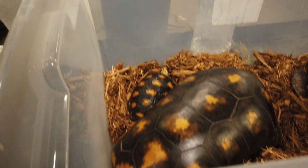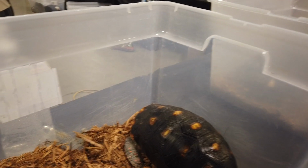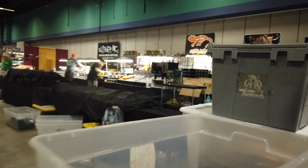Tortoises. Their shells look weird. It's shaped like a peanut. It is kind of.